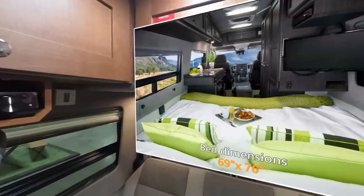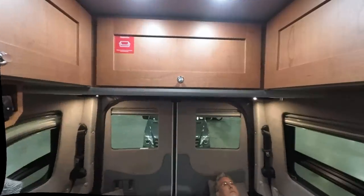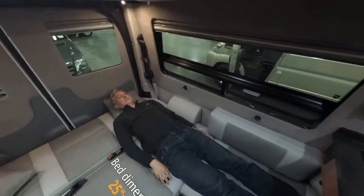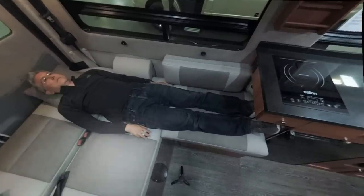After you electrically recline the sofa, you can fill in the middle section and have one large 69 by 76 inch bed, or you can keep the middle section open and have a set of two twin beds. Keeping in mind that I'm 5'10", the twin on the driver's side is slightly longer at 76 inches. And you should note that there is a bit of an overhang from the kitchen counter over your feet, which you may kick at night.